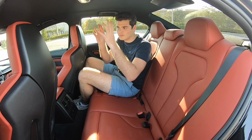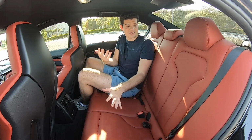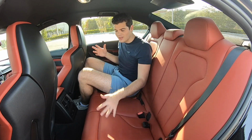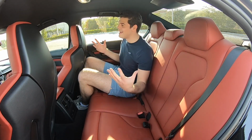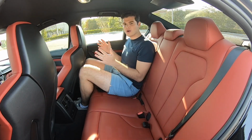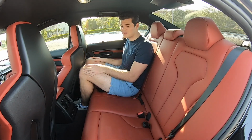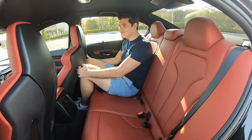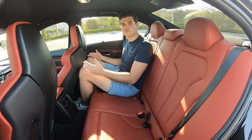So detaching from the driver's perspective, I'm actually going to take you guys to the back of the car, where you can see again that the seats are all in leather, red interior, and they actually come heated as well. So it's like an S-Class. No, I'm just kidding. The space in this car is actually very sufficient. I'm about 6'2", 6'3", depending on the doctor's office. And, you know, the space here is not S-Class or 5 Series, but it's definitely very comfortable for a sports sedan.